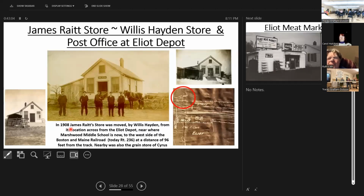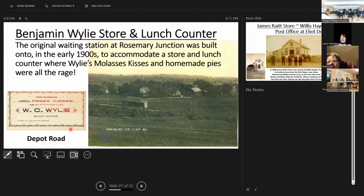The picture shows Rosemary Junction. What was the form of transportation that was going through here? That was the electric trolley, yeah. The one that goes down through 236 was a train. That was a train track. These were the electric trolley tracks. And right there, you see it going by that building. It would go to Dover and to York.